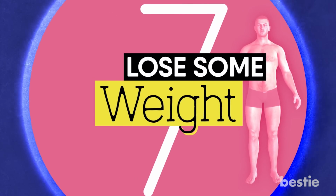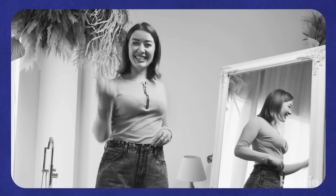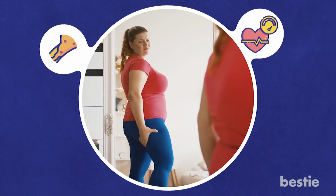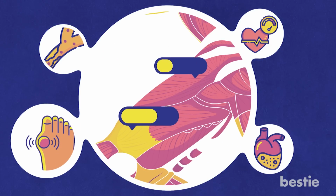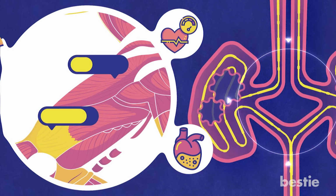Number 7. Lose some weight. I know it's easier said than done, but a decent body weight is key to good health overall. Obesity not only increases the risk of high blood pressure, cholesterol, and heart disease, but also your risk of developing gout. Yes, fat cells make more uric acid than muscle. Also, carrying extra pounds makes it harder for your kidneys to filter out uric acid.